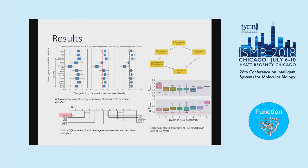And finally, we want to know if our heterogeneous ensembles perform differently at different levels of the GO hierarchy. We define the level of a GO term as the length of the shortest path from the root node to the current node. You can see from the box plot at the bottom that for stacking using logistic regression, the improvement compared to the best base classifiers increases for deeper GO terms, which is very interesting. I also did leave-one-species-out cross-validation, but I don't have time to talk about it. You can come to my poster session later.